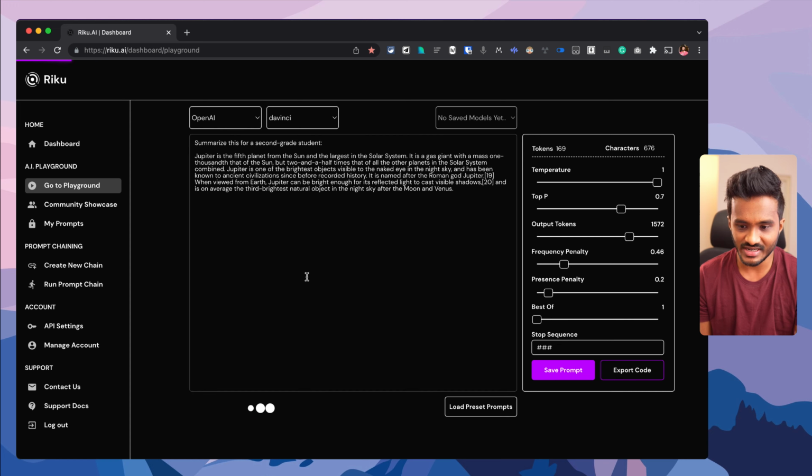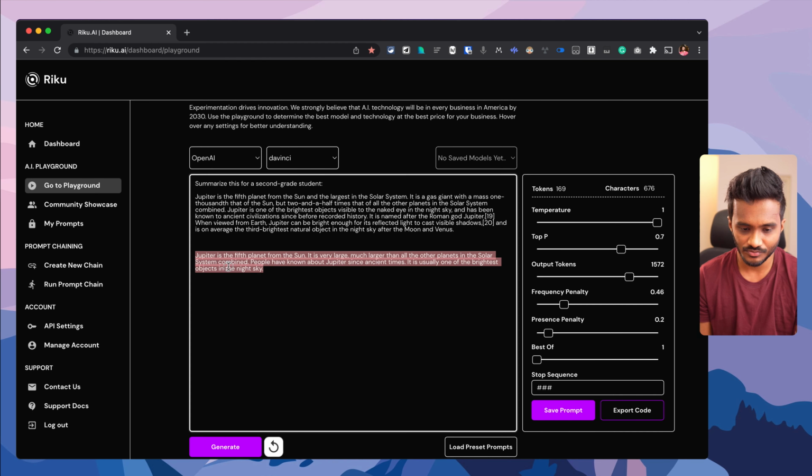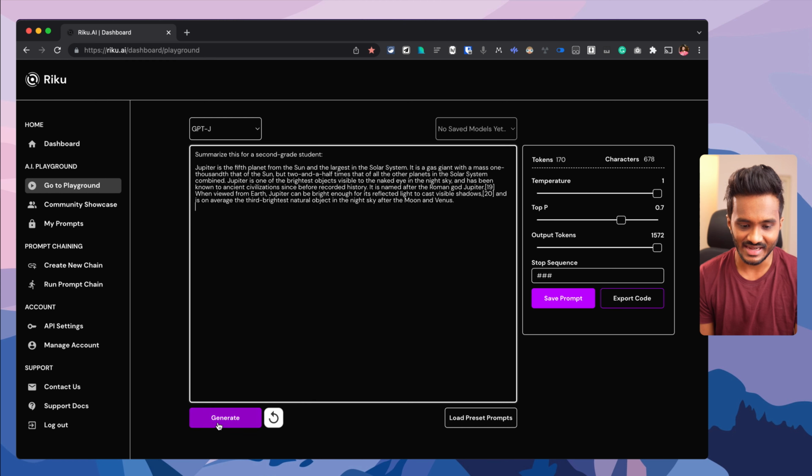So let me now generate this. Well, I got a quite better output, I guess. But again, I need to rerun this again and again to achieve statistical significance. So now let me select GPT-J and see what outputs it can generate.